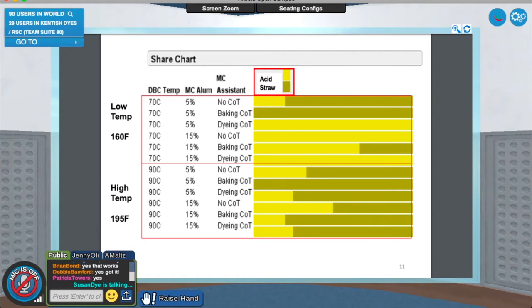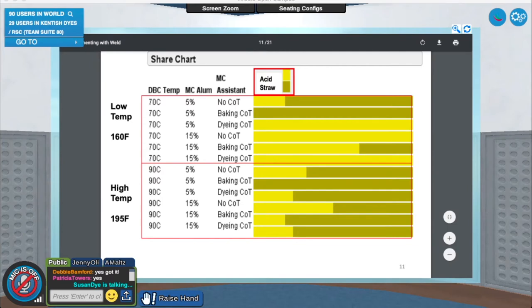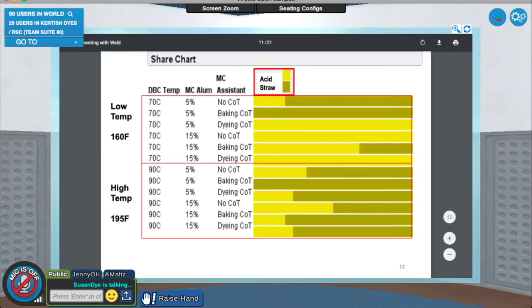So the no cream of tartar condition at 5% alum was almost just as likely to produce straw as the baking cream of tartar. But up at 15%, where the alum is stronger, no cream of tartar was perfect. It produced as many acid tones as the dyeing cream of tartar. Again, I'm using a value judgment here about the quality of the colours. So you can see there's several things going on, probably a temperature effect, and then in addition to that, something going on at the low alum.